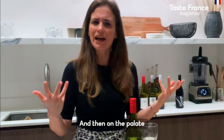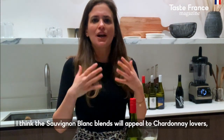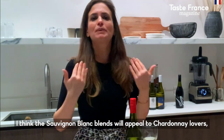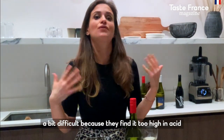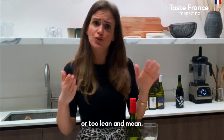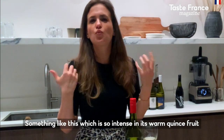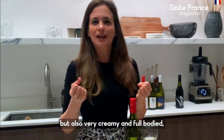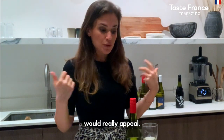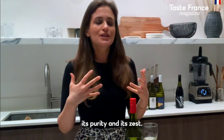And then on the palate, it's pulpy, it's juicy, it's creamy. I think this Sauvignon Blanc blend will appeal to Chardonnay lovers. Lots of people who love Chardonnay find Sauvignon Blanc a bit difficult because they find it too high in acid or too lean and mean. But something like this, which is so intense in its warm quince fruit, but also very creamy and full-bodied, would really appeal. And it's unoaked, so the Sauvignon Blanc fans will love its purity and its zest.